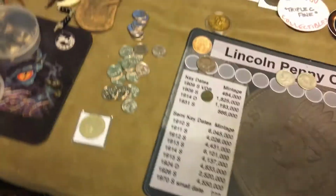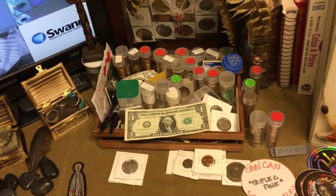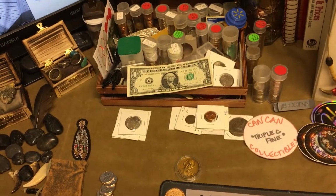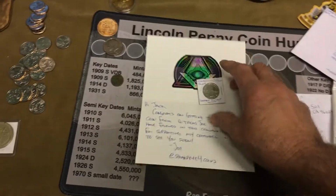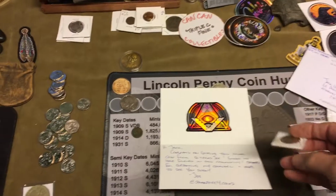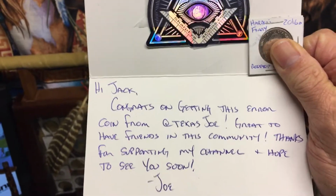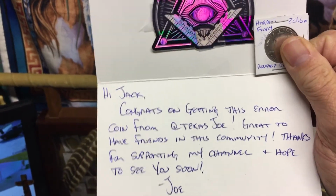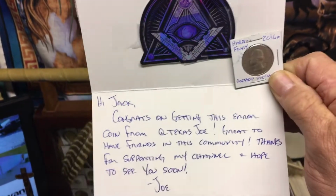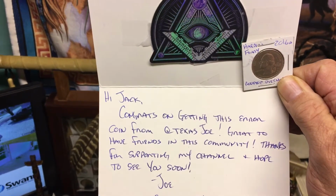And I dropped it again. I didn't win. Texas Joe won, and he gifted it to me, and this is from SharpEye4 coins. It's an error quarter, and congrats on getting this error coin from Texas Joe, and I want to thank Texas Joe.